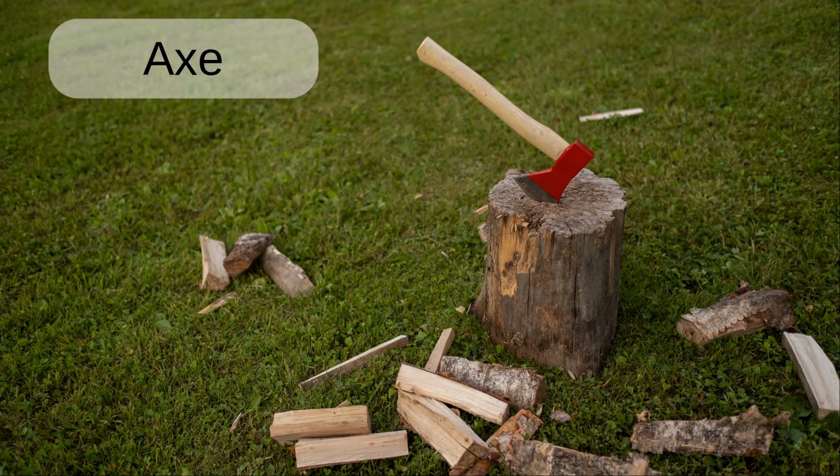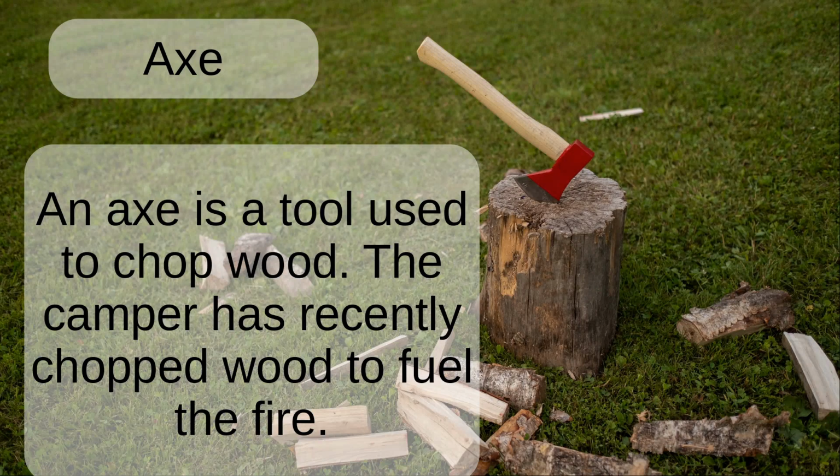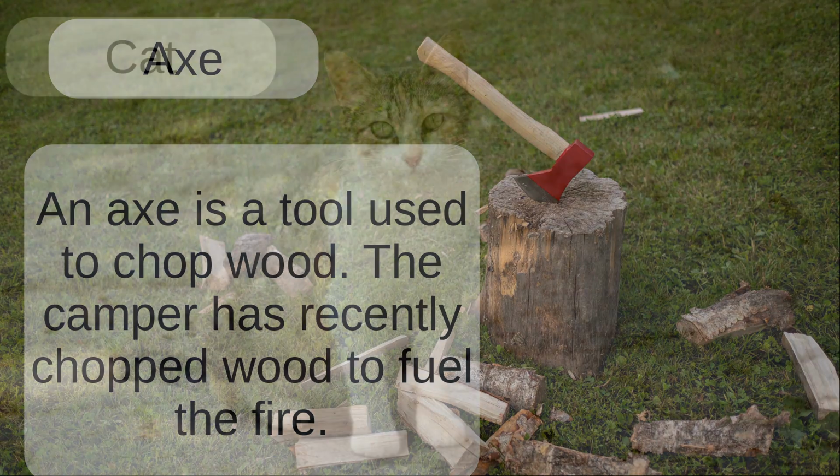Axe. An axe is a tool used to chop wood. The camper has recently chopped wood to fuel the fire.